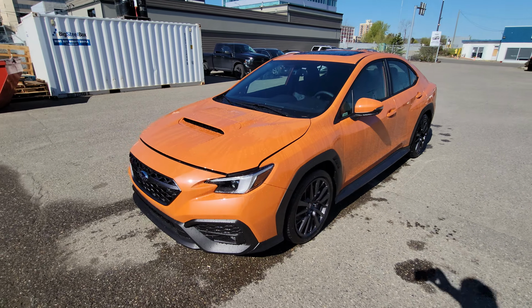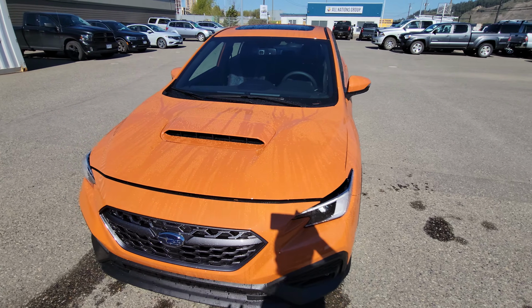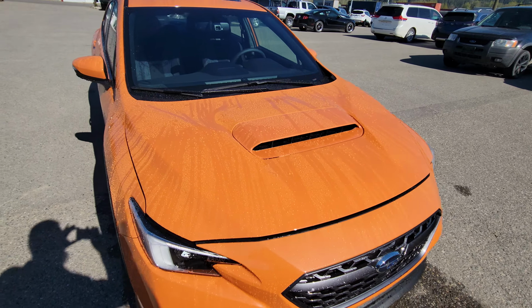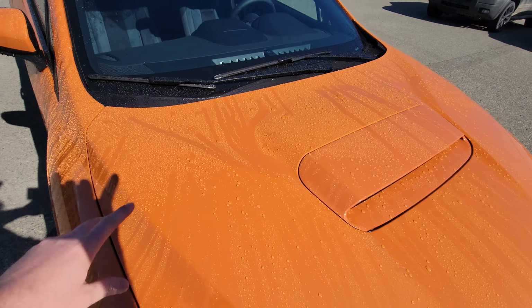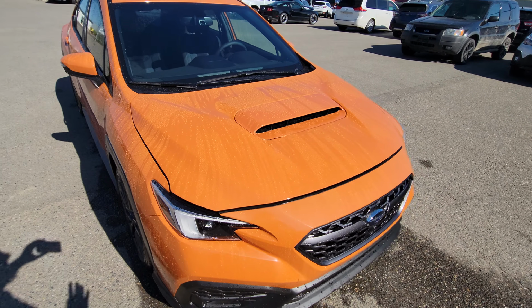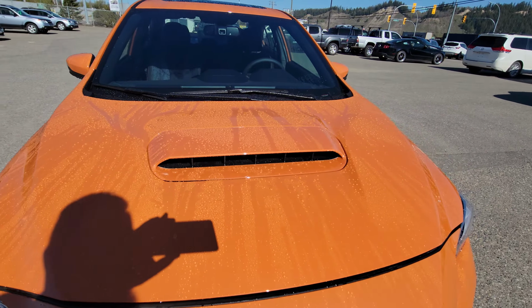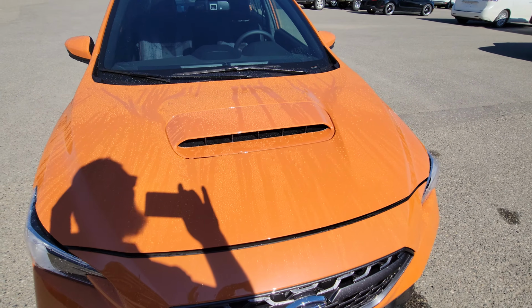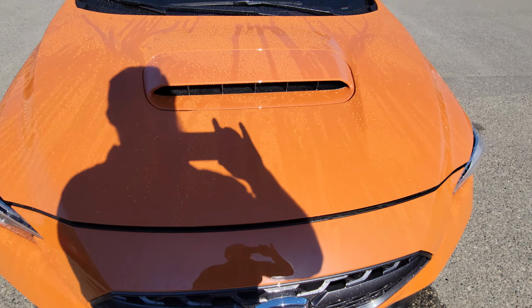Redesigned this year, new body. My favorite part, I really like the angles on the hood. Kind of hard to see direct in the sun, but I find that this area, big, broad shoulders. I really also like that new hood scoop. I like it. It looks a little bit more refined to me. It's all personal preference. I like it.